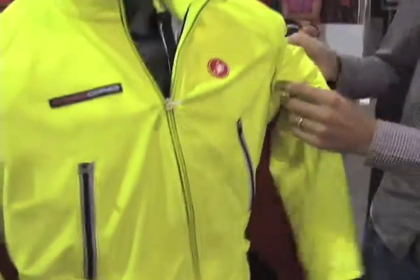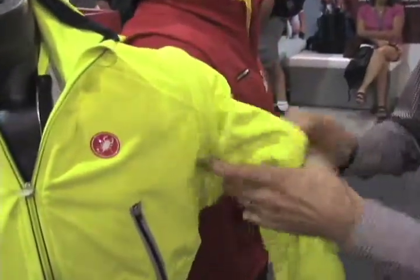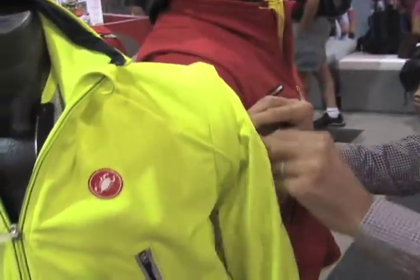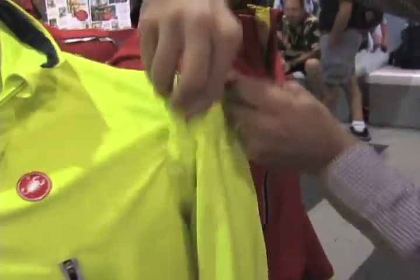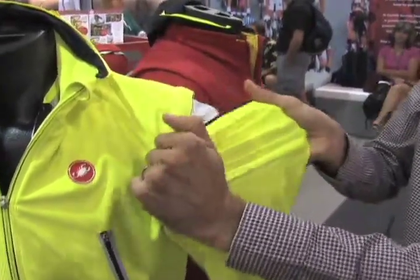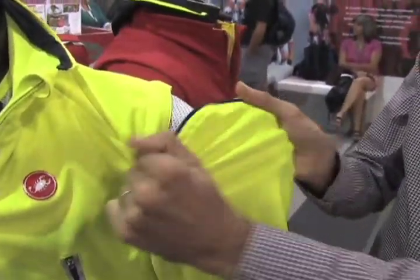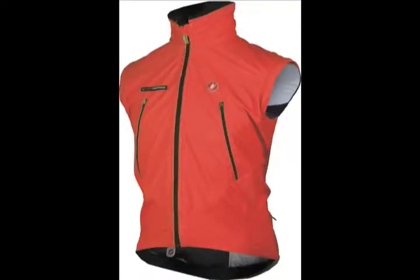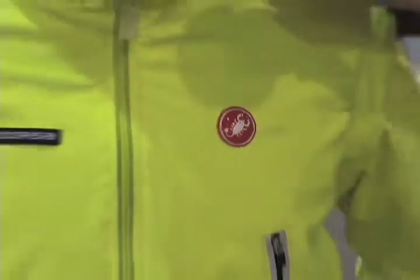And then on the really warmer days, you can zip off the sleeves. The sleeves are, again, very, very thin Windstopper fabric. It's a high-stretch Windstopper fabric, so the fit is great. These can go in the pockets, and you have one garment that really is taking you from the low 20s up to 60 degrees. So here it is, the Insolito radiation jacket.